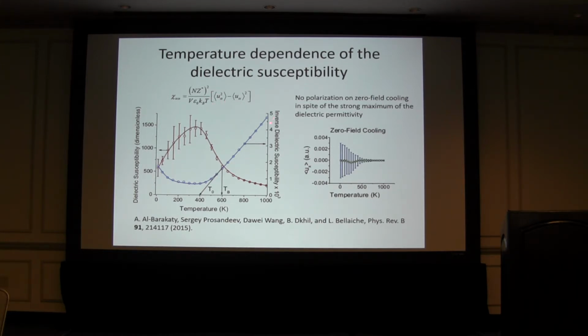The inverse of the dielectric permittivity, shown in blue here, has a linear portion from high temperature down to the Burns temperature, and so this is the Curie-Weiss law, and the continuation of this straight line hits at 400, which is known as T star now. Another point, the deviation from the linear dependence starts at the Burns temperature, which is at about 600. And these calculations did not show any polarization at low temperatures below this peak.